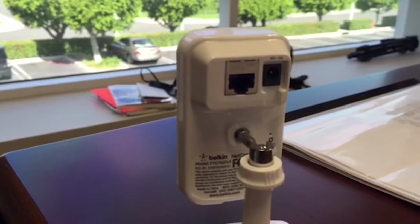The pro tip I will tell you is that while the cameras that we're going to talk about are all wireless, they all require some sort of cable to be plugged in. Keep in mind that you need to have a power source close to the location where you're going to be placing this camera, or at least have a cord that's long enough to get there.